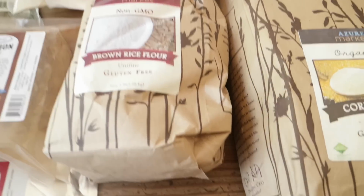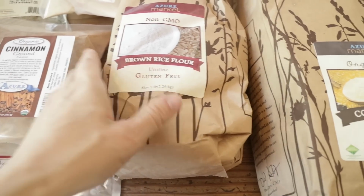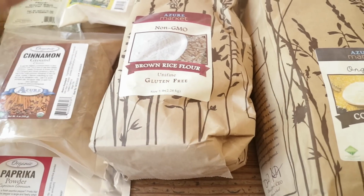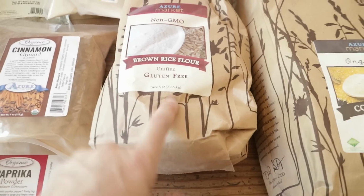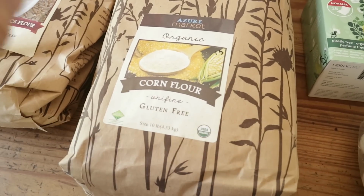So this is just nice to have on hand for dusting when I'm doing sourdough bread and things. It's a nice non-gluten flour, and they say for dusting your bannetons and things like that, it's better to use rice flour. This was $7-ish for a 5-pound bag, and I got more corn flour for making cornbread. This was $15, and it's a 10-pound bag.